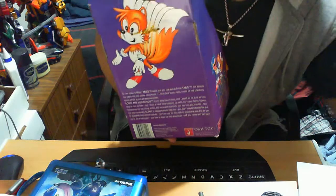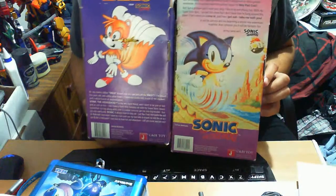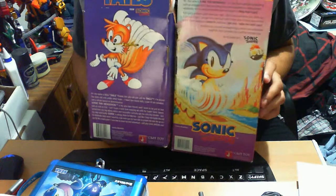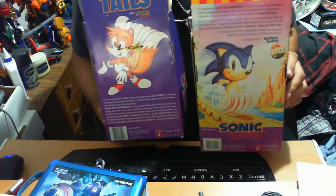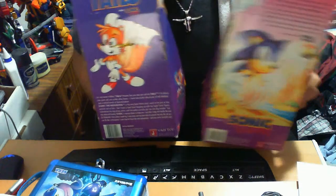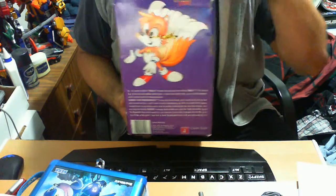Okay. At the back, it is the actual. Now, I'm just going to bring out the Sonic one to show you the differences. This is the Sonic one, the one I previously reviewed, you can check that out. And this is the Tails one. The Sonic one had more colorfulness to it, whereas the Tails one didn't, which was a small nitpick, I would say. Nothing too major, but it was something that was like, why?